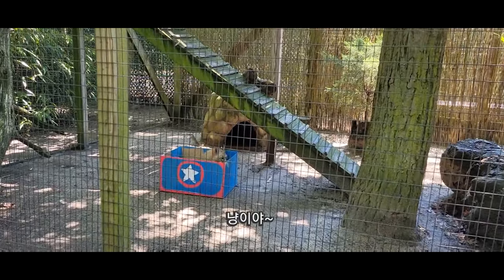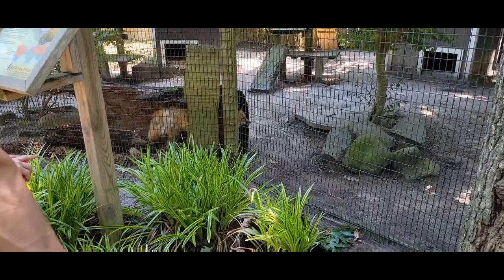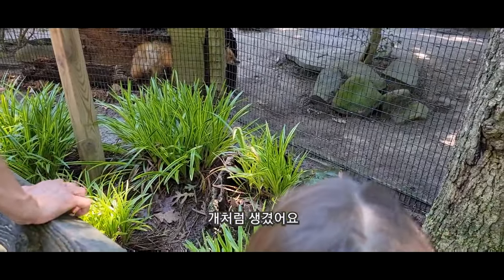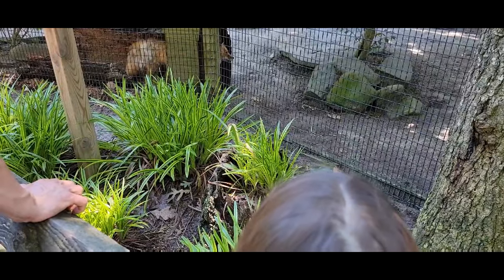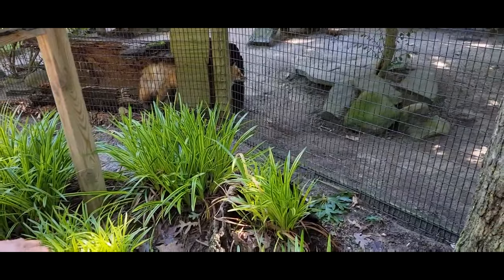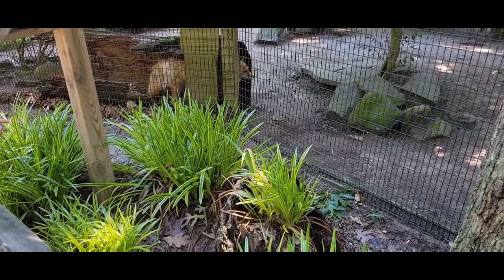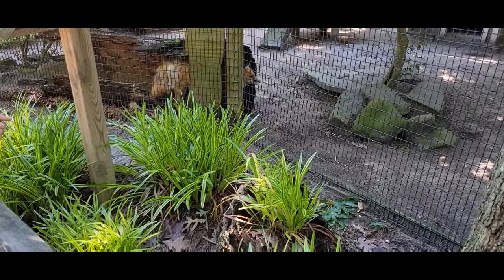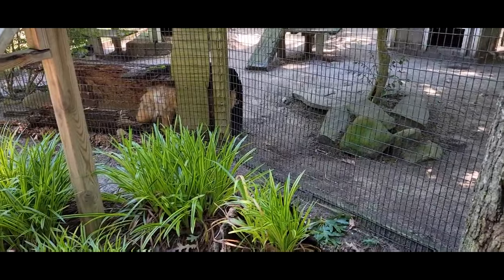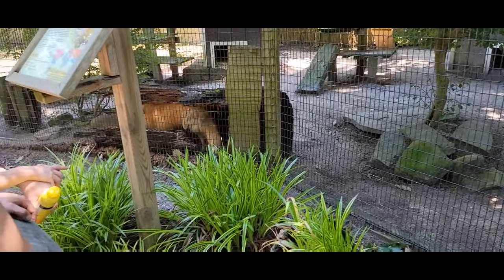Kitty. Kitty in the box. It looks like a dog to me. Unless it's a lot of fur. He's shedding right now. He's happy. They can jump high.